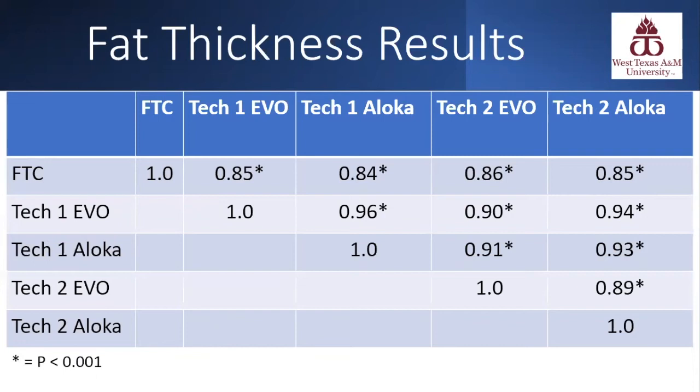Again, this tells me that the new technology, the Evo, which I'm guessing most folks are going to have to go to, breeders should feel confident that they can use this new technology. They should not be afraid of their technicians using new technology as we move away from the old gold standard.